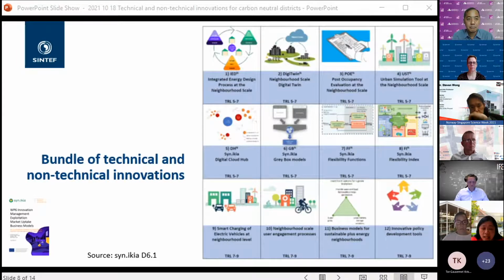This slide shows the Syndicare bundle of so-called technical and non-technical innovations envisaged to bring about an increase in plus energy homes and neighborhoods. So technical innovations such as, I hope you can see them, and sorry if it's a bit small, technical innovations such as gray box models, flexibility functions, and index are to achieve energy efficiency and flexibility, while non-technical innovations envisaged include process innovations, such as the integrated energy design process, which is very well established at the building level, but to extend that onto the neighborhood level or district level.